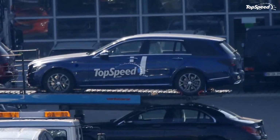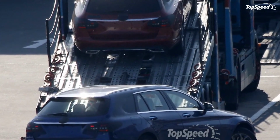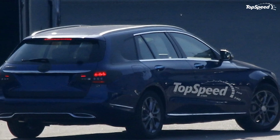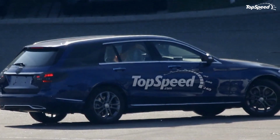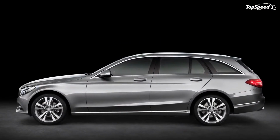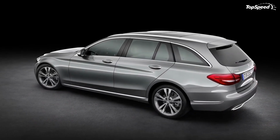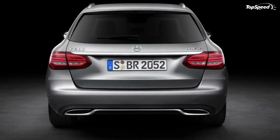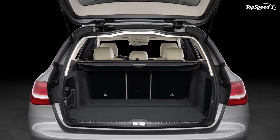The prototype caught testing today by our spy photographers wears only light camouflage, so it's pretty clear that it will feature the same design language as the sedan version. We expect an exterior inspired by the recently launched S-Class, with a 2-louver grille and new headlights, just like on the S-Class, with more of an arc design. In general, the next C-Class will be defined by sportier, more pronounced lines that will help it look more elegant and aggressive. April 25, 2014.